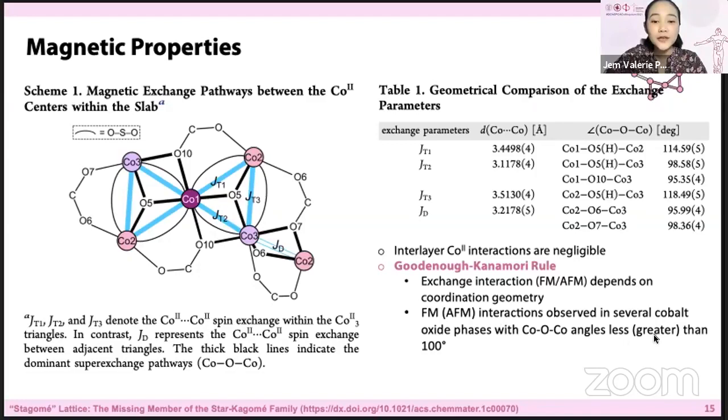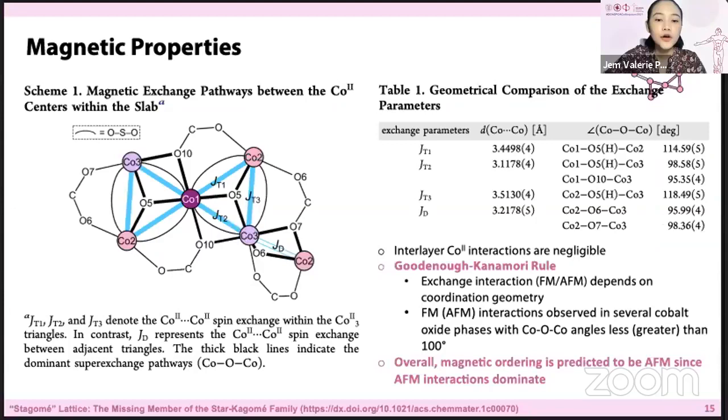So from the table, with angles well above 100 degrees, we see that JT1 and JT3 are considered antiferromagnetic interactions, while with angles slightly below 100 degrees, JT2 and JD are expected to be weak ferromagnetic interactions. But overall, the magnetic ordering is predicted to be AFM since AFM interactions dominate.